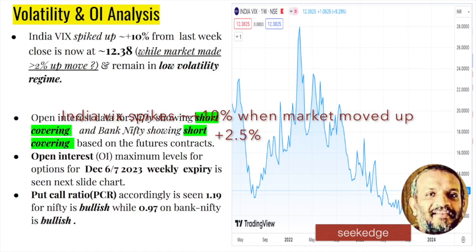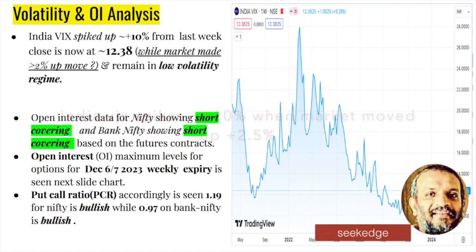But still, 12.8 is low volatility as compared to the 15 or 20 that we normally consider a peak volatility. But you have to be slightly cautious here because there is a divergence between the market move and the India VIX volatility spike, maybe because of the state election outcomes and exit polls that are going around. That may cool off the moment the market digests the outcome of that.